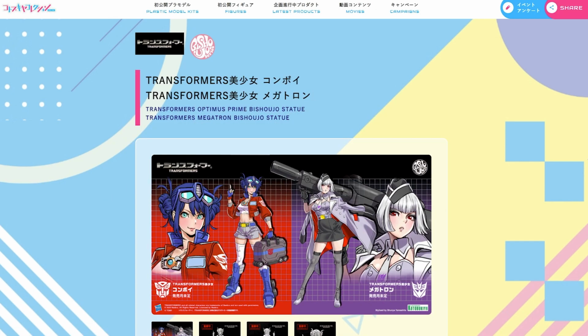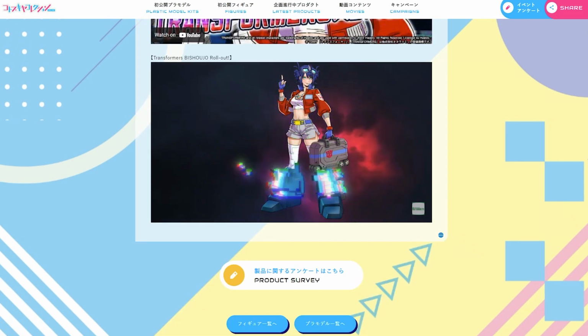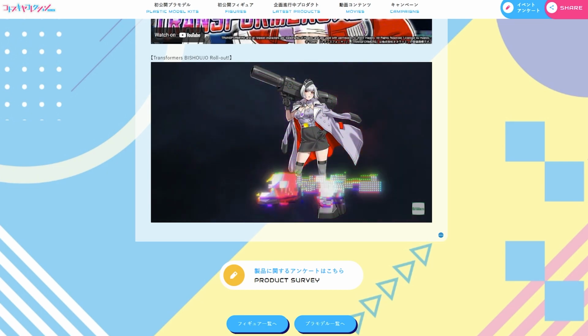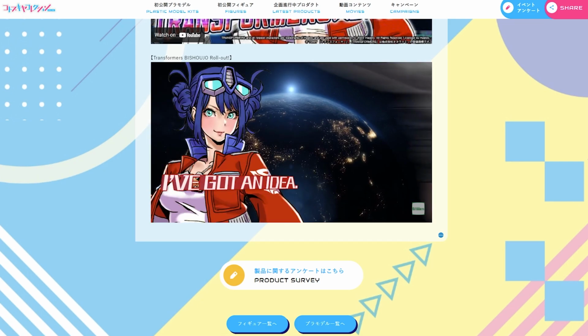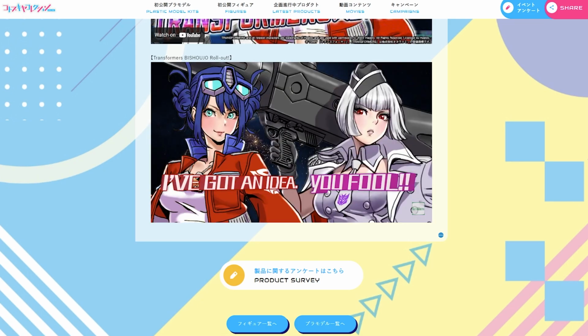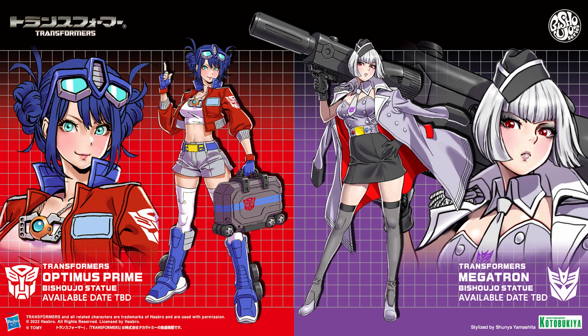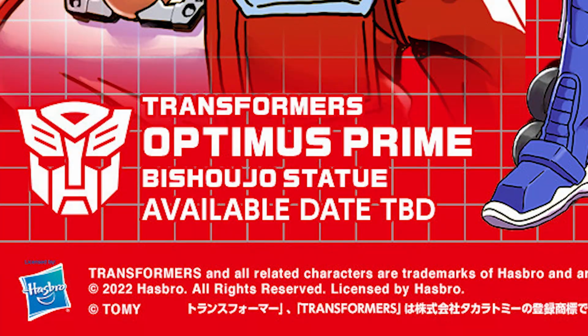The first and most shocking announcement is we're getting Transformers Bishoujo figures. In other words, they're turning Optimus and Megatron into pretty ladies, and not just any females, but like human females? Like, this is bringing robots in disguise to a whole new level. If anything, this would just attract more attention. And just a reminder, this is an official product. Maybe Hasbro is just going through really hard times.